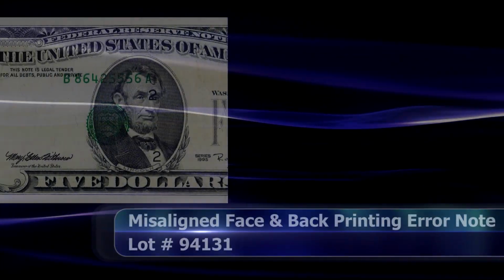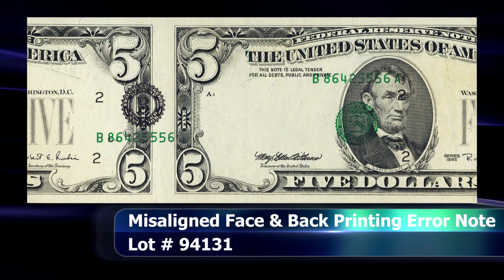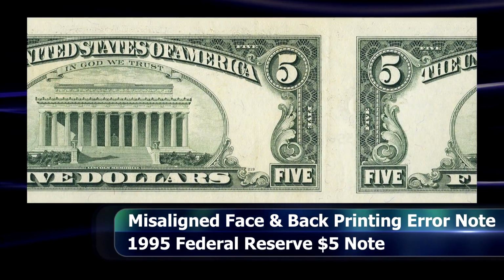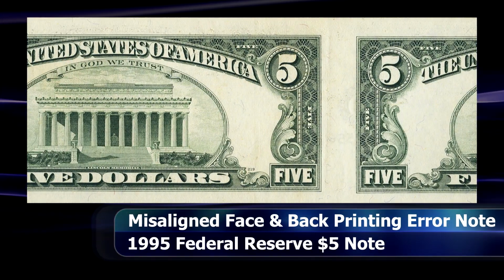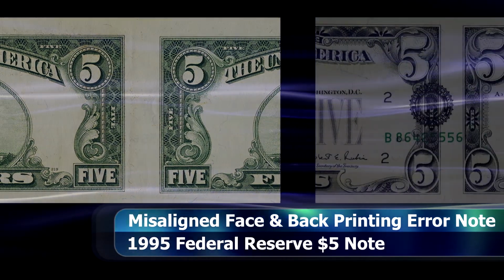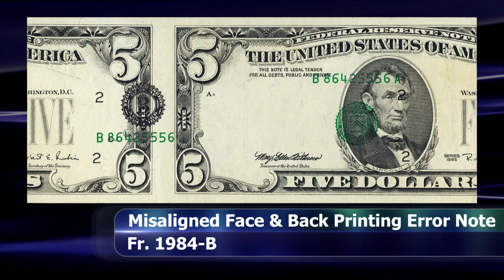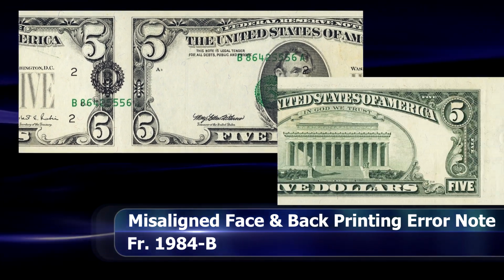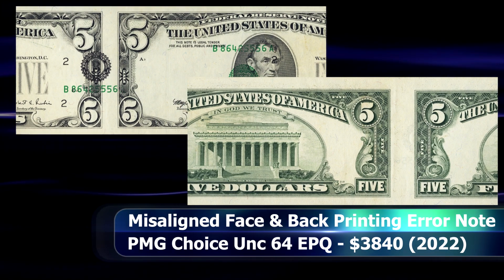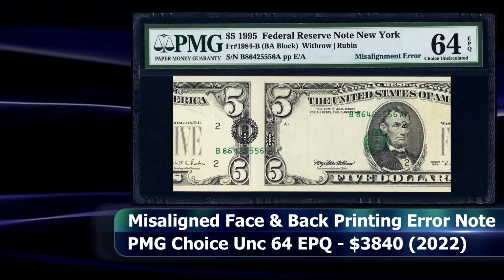This 1995 New York Federal Reserve Lincoln $5 bill constitutes a major error note, with a very dramatically misaligned printing on both the face and back of the note. The printing is offset about 30% on both sides. However, the 3rd printing, which is responsible for the green Federal Reserve seal, bank identifiers, and serial numbers, was properly centered, placing the green seal just towards the left of Lincoln's face in this case. Graded by PMG as Gem Uncirculated 64 with exceptional paper quality, this rare error note was sold at auction for $3,840.